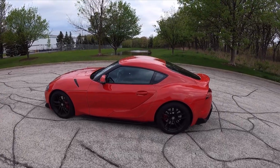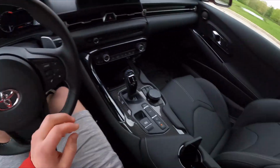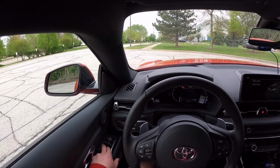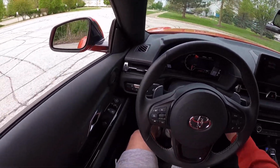Today I'm going to take you guys on a drive in the 2020 Supra and show you what it's like. But once you're in, super comfortable. You can see these seats here, they really hug you nice, and they're all leather. Some great stitching. Gonna roll the windows down, put it in sport mode, and then I'll give you guys a startup.